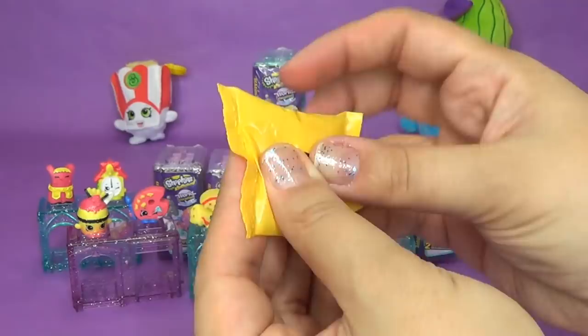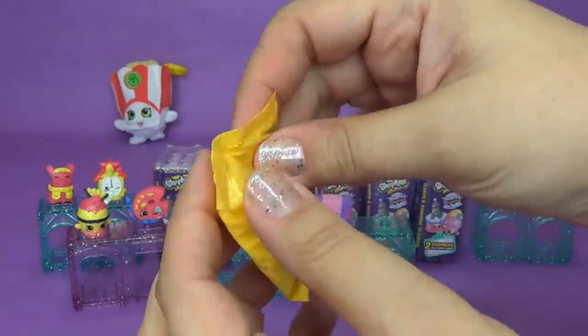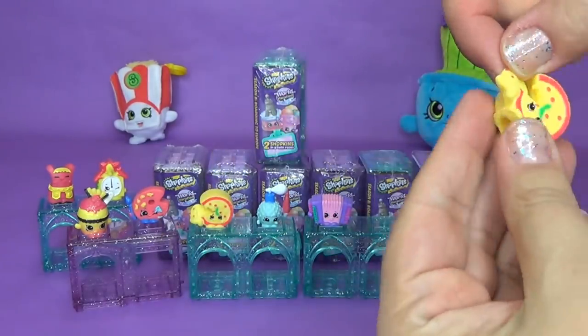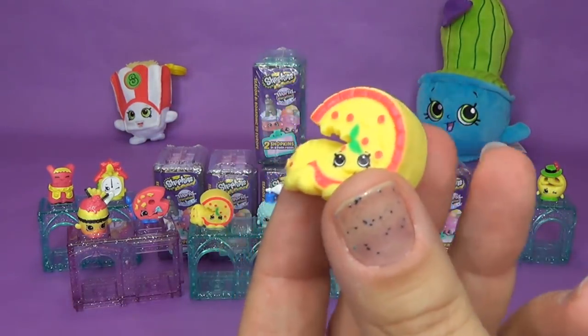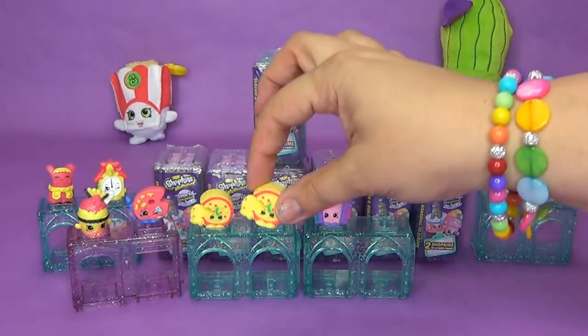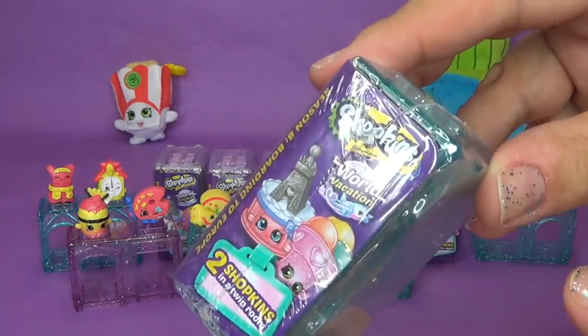Oh boy, who is it? Oh, it feels like, I don't know, it's got like a little handle, I think. Let's see. Oh, how funny. It wasn't a handle, it was a piece of pizza. It's from the Italian tour. It's pepperoni pizza again. Look at that, we got a duplicate. Let's take the last one off of row 2.